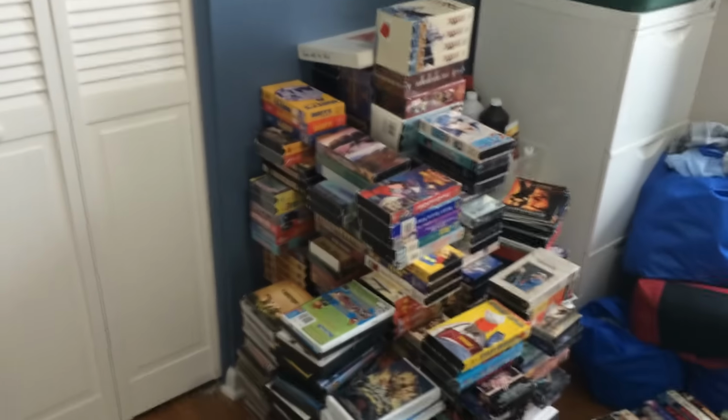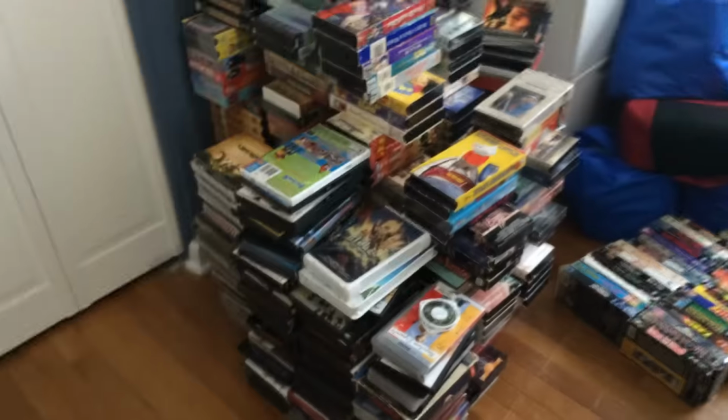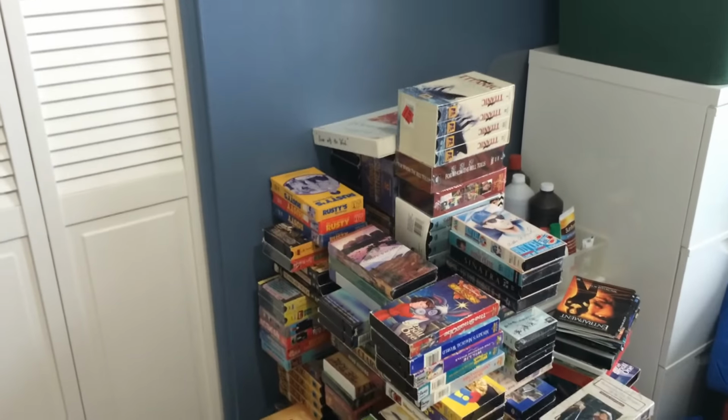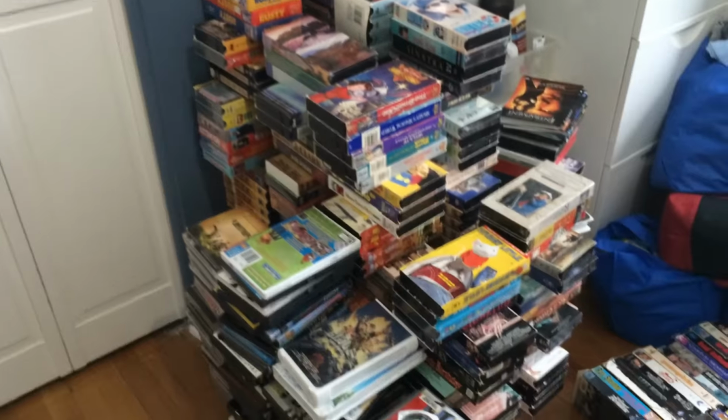Again, all these will be going out of here eventually. These bins need to go back up into the attic. And again, these will be out of here at some point once I get around to listing every single one of these on Listia. So stay tuned for that.